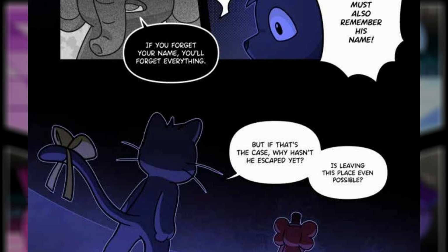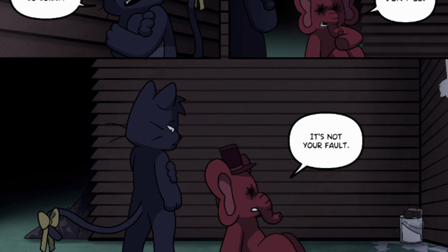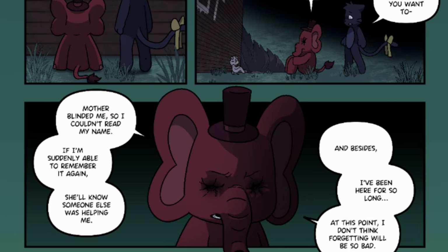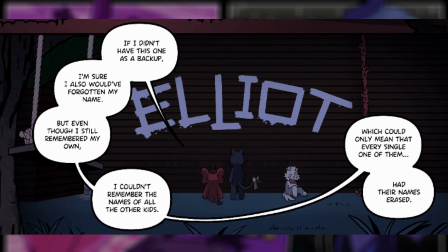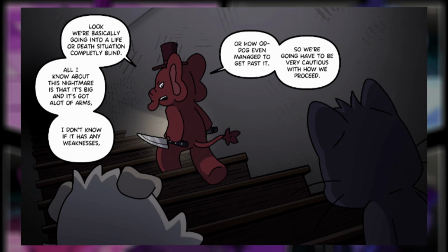relying on implications. After Empathetic gets his eyes ripped out, Katie and OD Dog want to tell him his name, but Empathetic tells him, "If I'm suddenly able to remember it again, she'll know someone else was helping me." This is why Empathetic is effectively dead and why it hits so hard. He can't see his name anymore, so he'll slowly forget who he is, though both of his friends that can see his name can't tell him without effectively telling on themselves, which would make Empathetic's sacrifice meaningless.